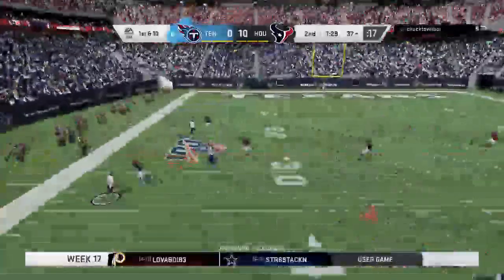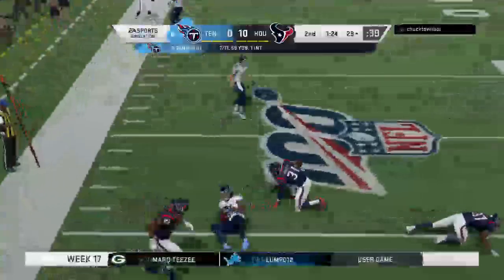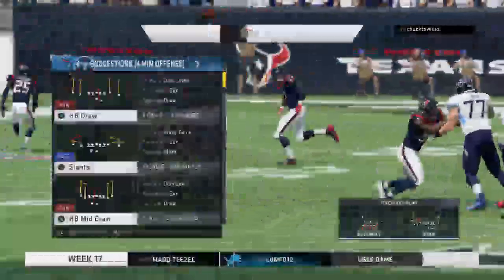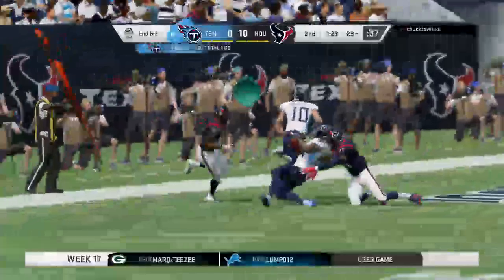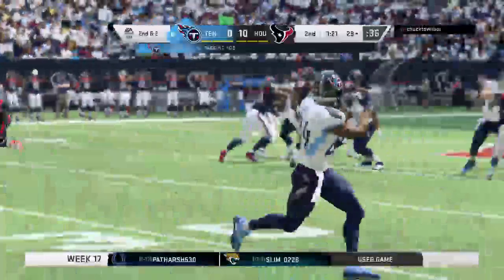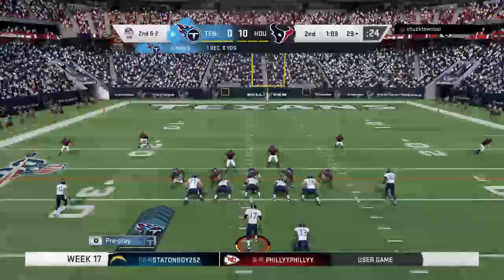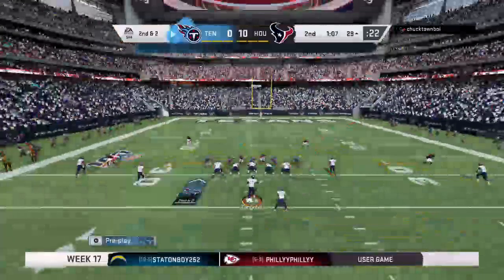Tannehill on first down. He finds Corey Davis. This will be stopped about 2 yards shy of the marker. 8-yard gain, 2nd and 2. A good pickup there. 8 yards on the first down completion. Facing a 2nd and 2 after that last catch, good for 8 yards.